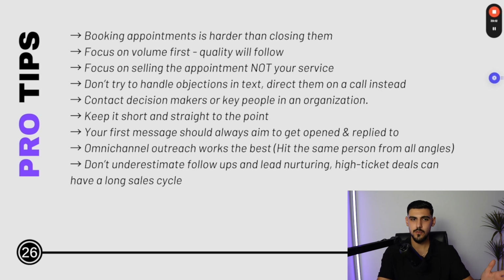You start with a lot of volume first. Don't really care who will get on an appointment with you. Just try to get on appointments with business owners. And then as time goes on, you're going to see that the quality of those appointments start going up because you end up knowing what it is you're looking for.